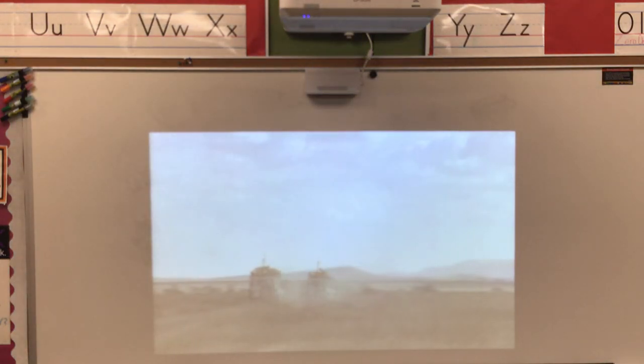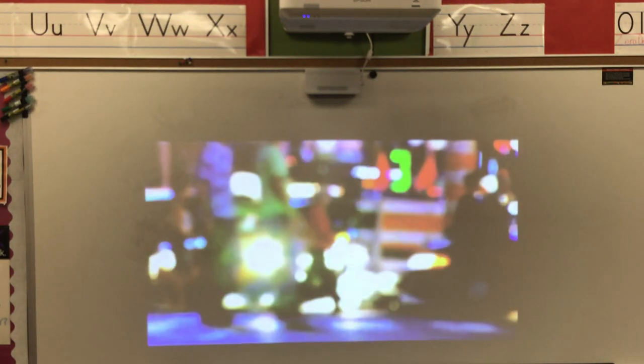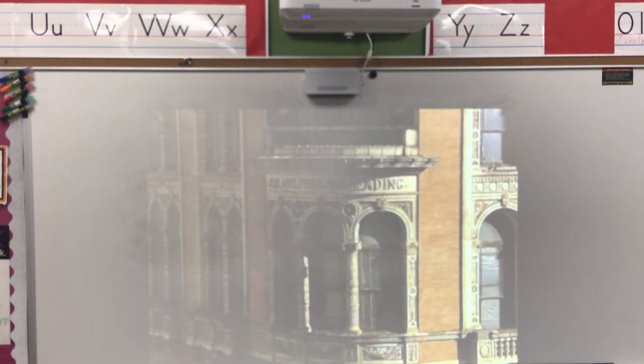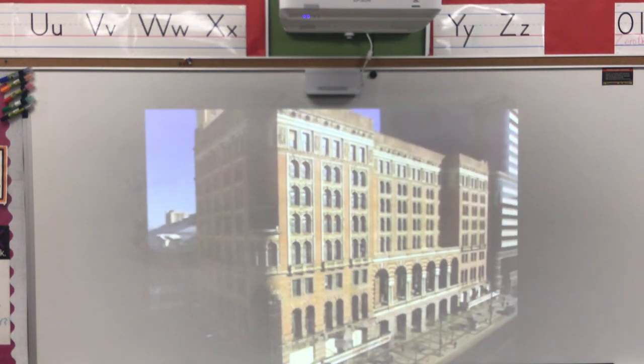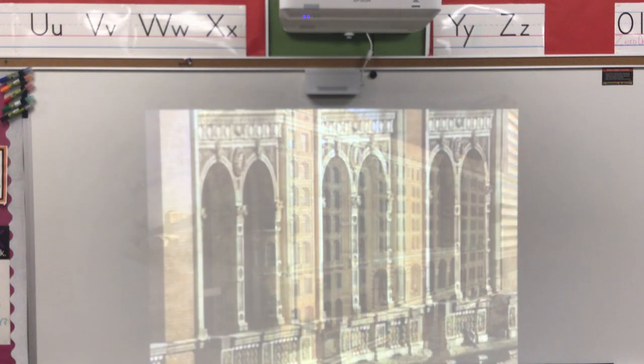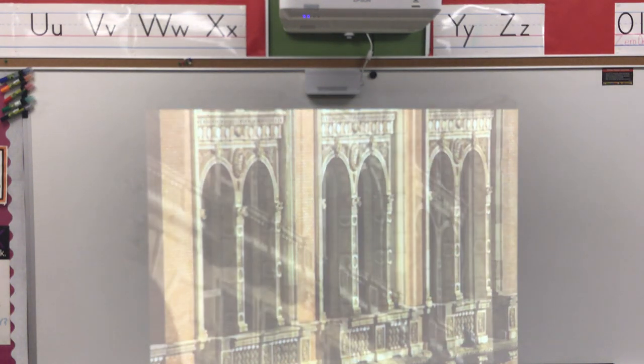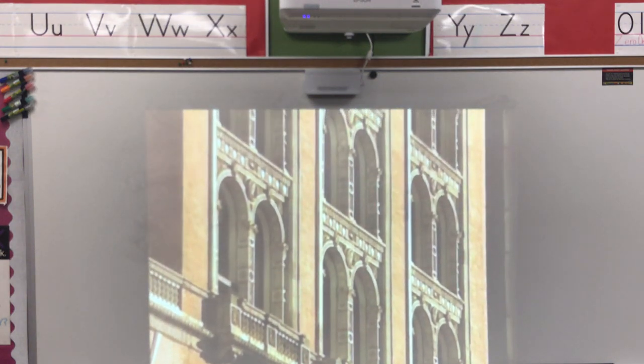From the Serengeti to the big city, we can learn about other things we can estimate here in the United States. In Philadelphia, we can estimate the height of this building. To do that, we just need to know about how tall each section is and how many sections there are from bottom to top.